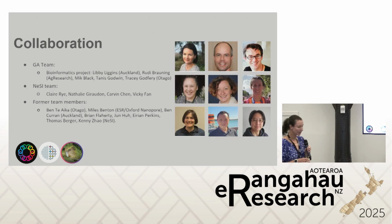So I think the key theme throughout was really the collaboration. I'm not sure how well you can see the photos, but the current team and a list of past team members as well. So this is obviously a multi-institute, multidisciplinary team who've come together, each bringing their own area of expertise to build this collaboration. So a big shout out to them for all the mahi in this.